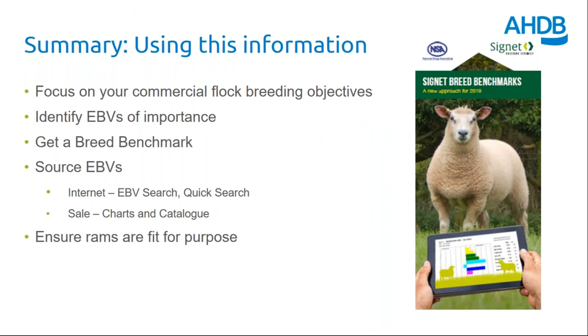So how do I use this information? I think firstly, you need to focus on your commercial flock breeding objectives. You need to know what you want to do, and you need to identify the EBVs that are then of importance to you. So before you go out looking for a ram, and before you go out talking to people, identify what you want to improve on. Then get your breed benchmark before you go to your sale or that you go to buy your ram off farm. Get your benchmark so that you're prepared.